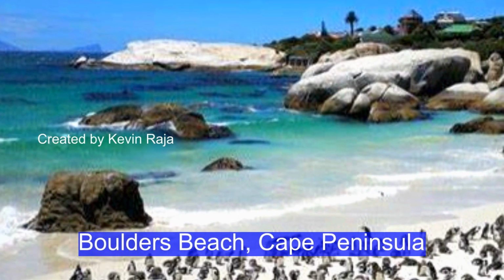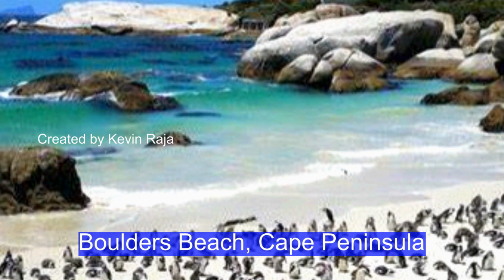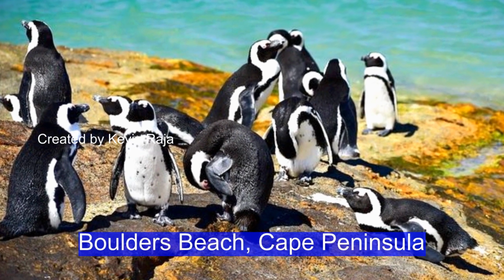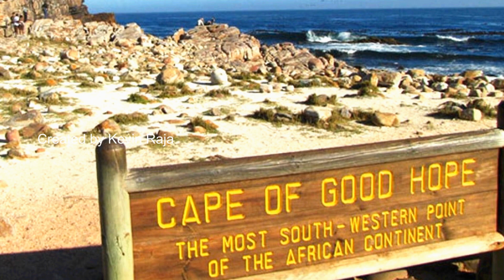Boulders Beach, penguin watching. Boulders Beach is a sheltered beach made up of inlets between granite boulders. It is a popular tourist spot, because of a colony of endangered African penguins, which settled there in 1982. Boulders Beach forms part of the Table Mountain National Park. Cape of Good Hope. It is a rocky headland, on the Atlantic coast of the Cape Peninsula.